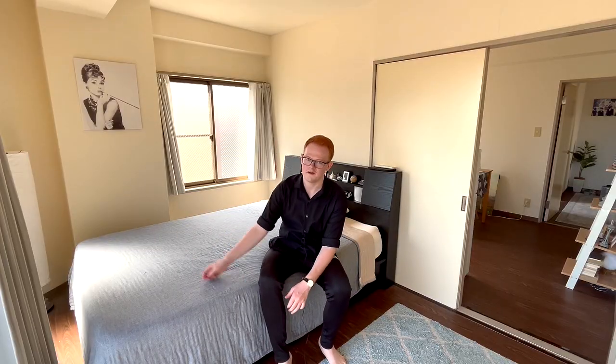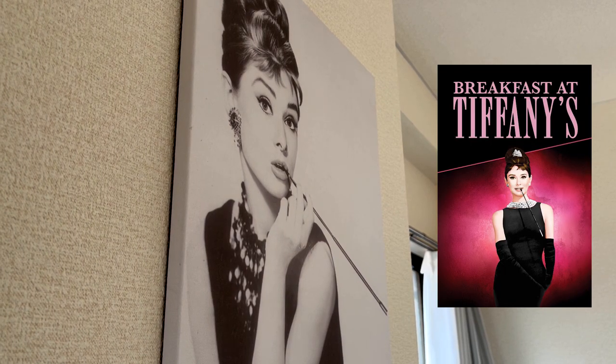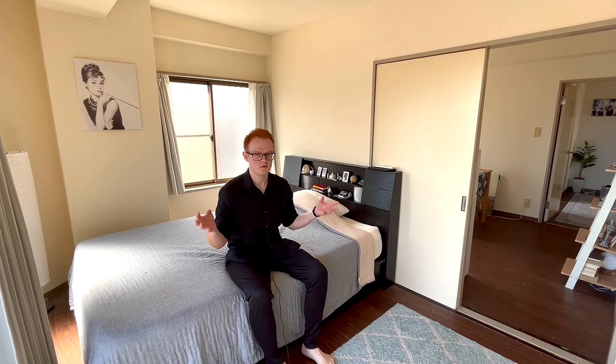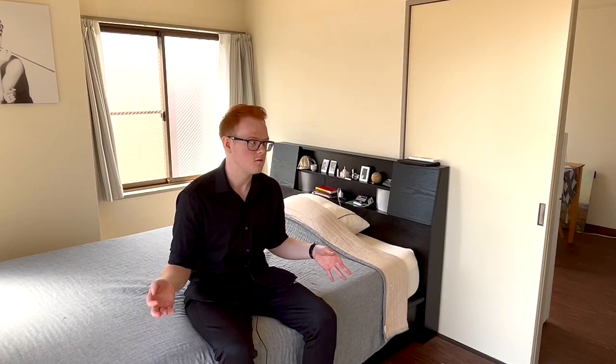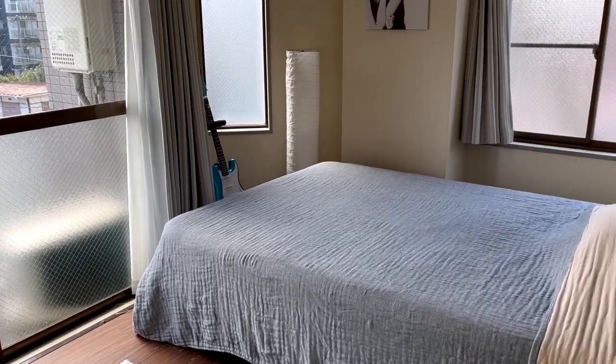And over there I have a painting of Audrey Hepburn from Breakfast at Tiffany's because it's one of my favorite movies of all time. Also, this room gets the best sunlight in the whole house because it has three windows in here, and I actually have them open all the time right now. This is one of the reasons why I really like this apartment, because of the good sunshine.